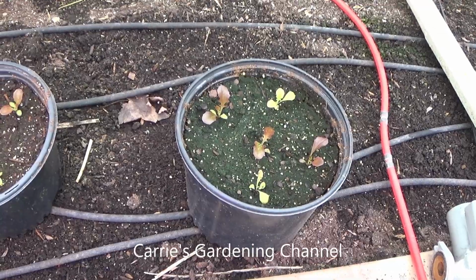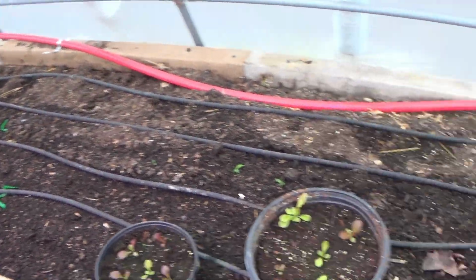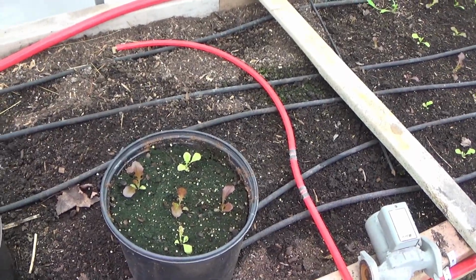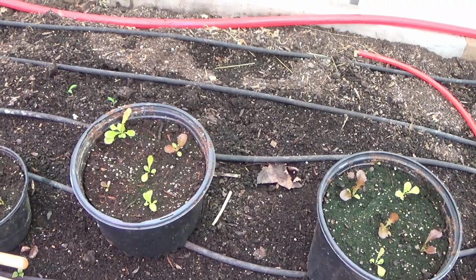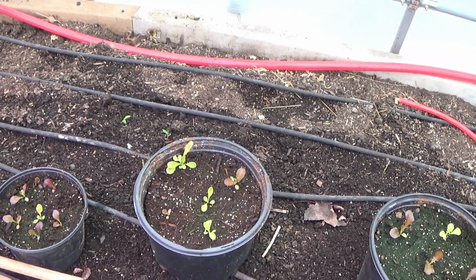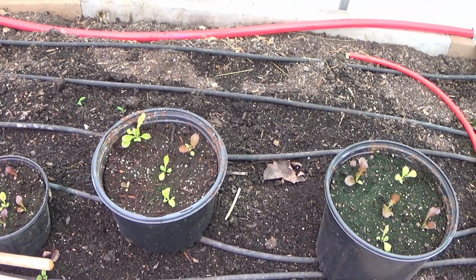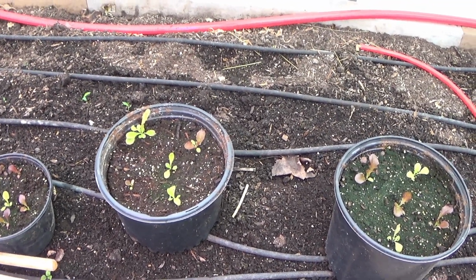Now we have some more here. We put some in containers. This is all empty right now. I'm saving this probably for a celosia crop, but I haven't decided yet. I want to do a bunch of different things. I'm hoping to get a bunch of different crops in here of stuff that doesn't do too well outside. I'm thinking of putting a pretty good patch of bunny tails in, but haven't decided yet.